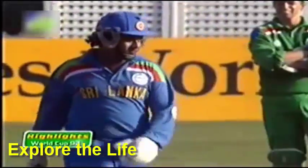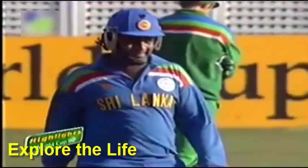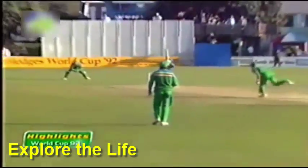Ranatunga. He's lifted it away nicely to the wide open spaces. It should be 4 runs, and it will be 4 runs. Oh, well played, Ranatunga. Marvellous shot. He picks that one up and hits it to the vacant mid-wicket boundary. There's no one within Kiwi. The nearest man is behind square, and he played that very well indeed. Super shot.